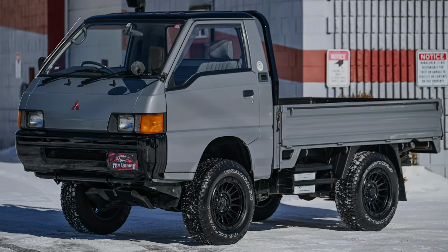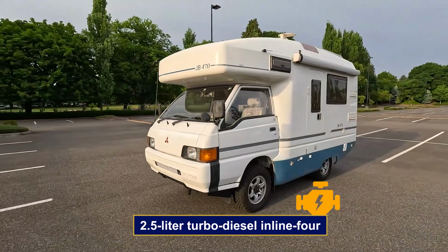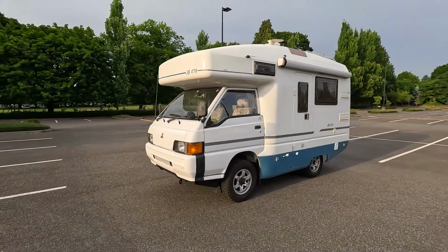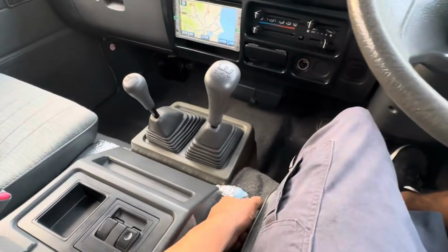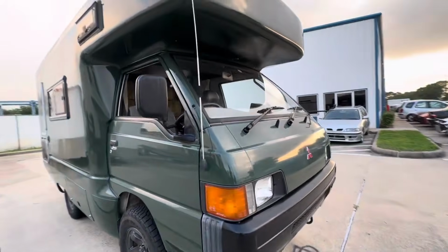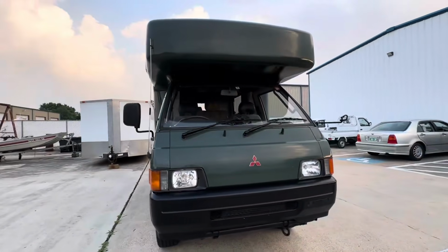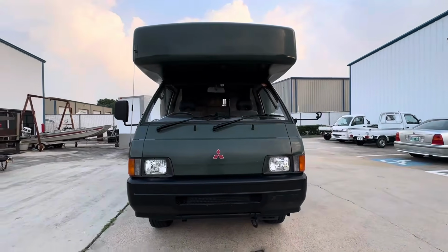Under the floor sits a Mitsubishi Delica truck chassis, with a turbo diesel inline-4 of 2.5 liters and a 5-speed manual. Next to that shifter is a second, shorter lever, and that one is the interesting part. It selects rear-wheel drive, 4-wheel drive high, or 4-wheel drive low range, in a motorhome.